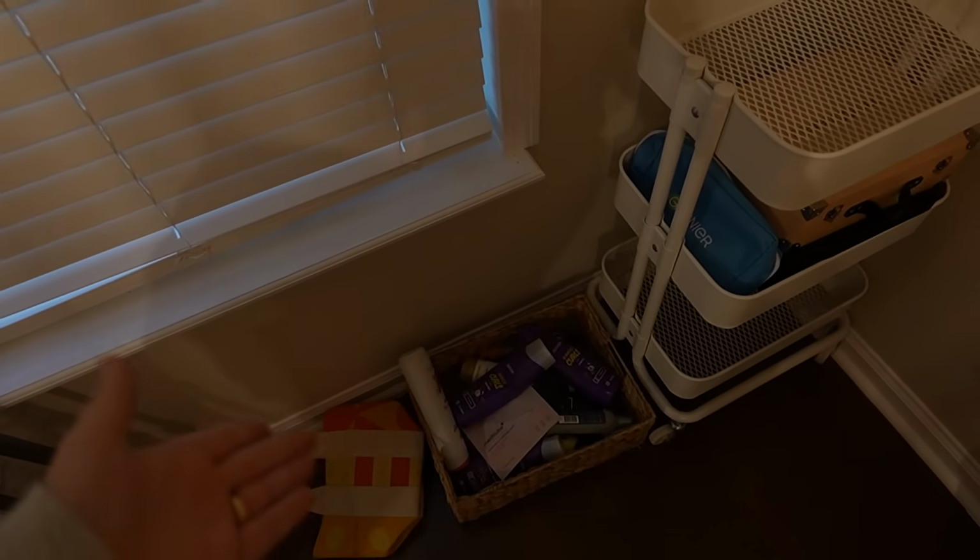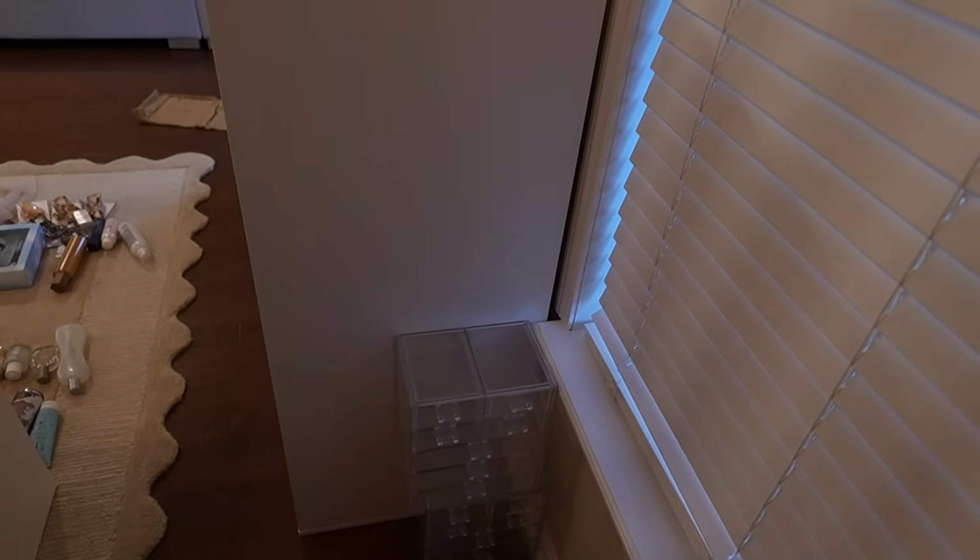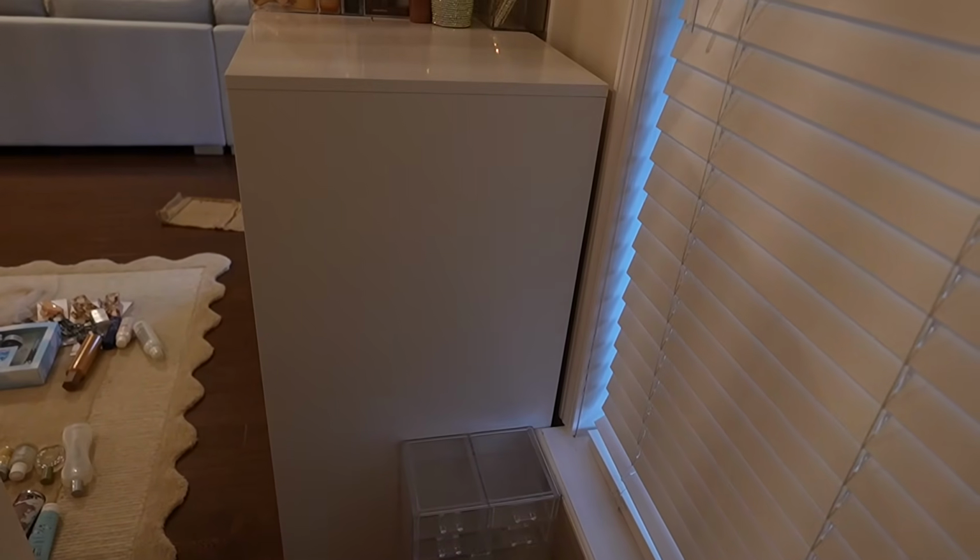I do have some things over here, like these little acrylic drawers, and then this is my regular empties basket, along with just some miscellaneous things here. So I'm gonna have to rearrange this so that we can get this Alex 9 drawer out of here and it'll actually look like we've made some progress.